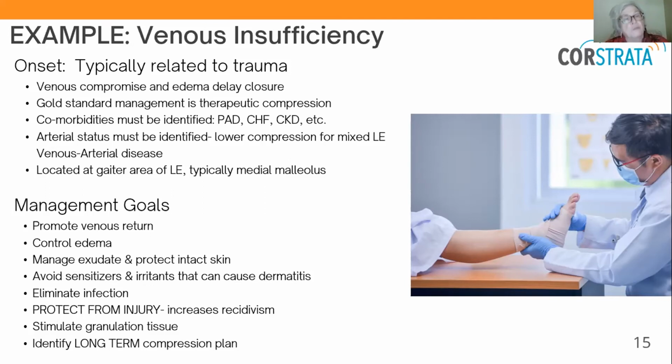And then we have management goals. For venous, we want to promote the venous return and control the edema, manage the exudate, and protect intact skin because these are pretty heavily exudative. Avoid sensitizers and irritants that can cause dermatitis, like perfumed lotions on the intact skin. You want to prevent and eliminate infection. You want to protect from injury, because the one thing we know from some recent research is that among those patients who have recidivism, the reason is another injury, and it may be the exact same injury. So they're going in front of the car and the license plate gets them on the leg, so protecting from injury, that's going to be a lot of our prevention measures.